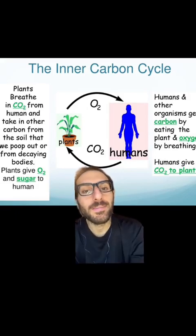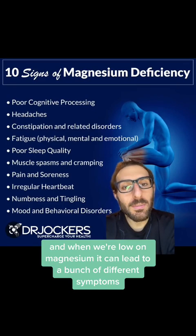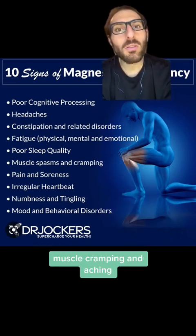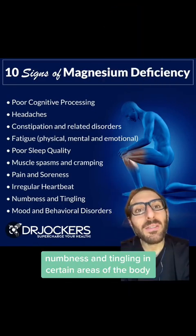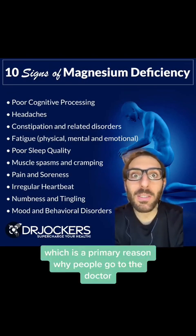perpetuate the cycle. And when we're low on magnesium, it can lead to a bunch of different symptoms like brain fog, fatigue, muscle cramping and aching, numbness and tingling in certain areas of the body, poor sleep and stress, which is a primary reason why people go to the doctor anyway.